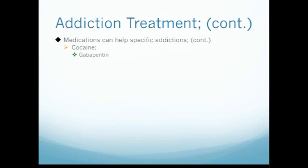Cocaine addiction can be helped with gabapentin, another seizure medicine, vigabatrin, baclofen, and acetylcysteine, which is used to detoxify the body from a variety of things. The liver uses this to help pull poisons out of our body. Nocaine is not in use in the United States, but is available overseas. Disulfiram is a drug that's been around to treat alcohol addiction. And modafinil.